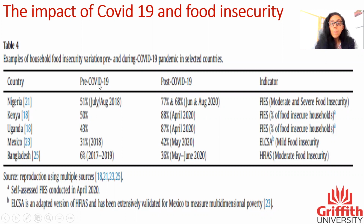So in Kenya, before COVID hit, household food insecurity was experienced by 50% of the population. Now after COVID, post-COVID, which is April 2020 when the data was collected, household food insecurity was experienced by 88% of the population. And this is what the table is telling you.